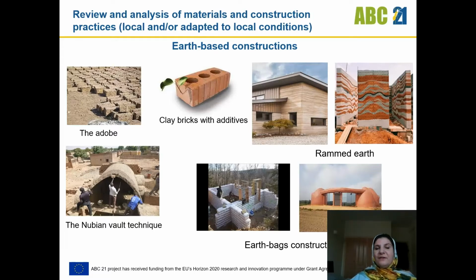We can see these very amazing rammed earth constructions. You can see here that this kind of construction is very appealing. You see villas made with just rammed earth, where you have two wooden parts that block the earth, and then by compression they compress several layers of clay, so you can have this nice construction.